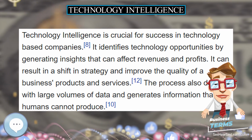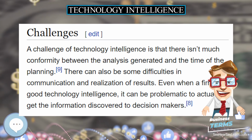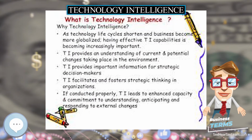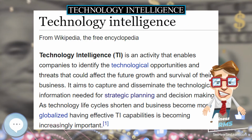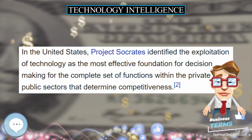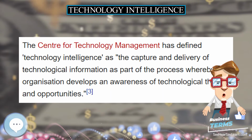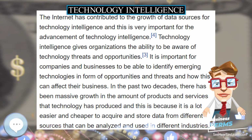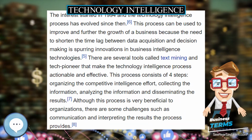A common tool used is text mining. This tool obtains information from a company's data and analyzes and identifies patterns that will be beneficial to them. The benefit of text mining is that it is a keyword-based morphology analysis that allows you to assess the economic and technological value of future technology. Another tool used is Tech Pioneer. This tool identifies technology opportunities systematically by using a computerized procedure to identify keywords and analyze the architecture and framework of technologies.